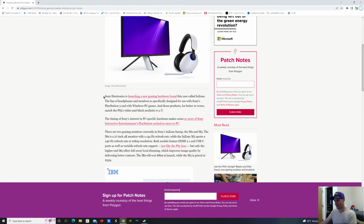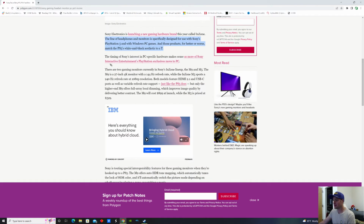It starts off saying that Sony Electronics is launching a new gaming hardware brand this year called InZone. The line of headphones and monitors is specifically designed for use with Sony's PlayStation 5 and Windows PC games, and those products, for better or worse, match the PS5's white and black aesthetic to a T. The timing of Sony's interest in PC-specific hardware makes sense as more of Sony Interactive Entertainment's PlayStation exclusives move to PC. And I gotta say, it does kind of make sense. We're seeing games like God of War 4 and the Horizon series make an appearance on PC, including Final Fantasy 7 Remake and all that good jazz. Let's continue with this.